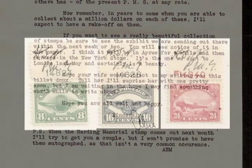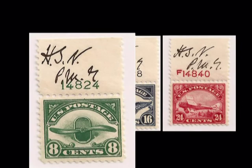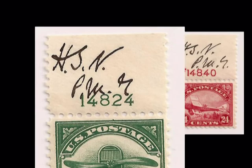These are the three airmail stamps, initialed by New, that his secretary sent to Mr. Demerly. They are great collectibles, but worth far from the predicted $1 million.